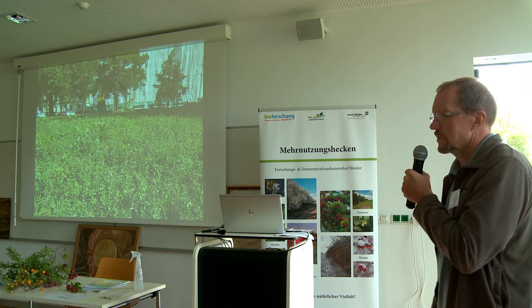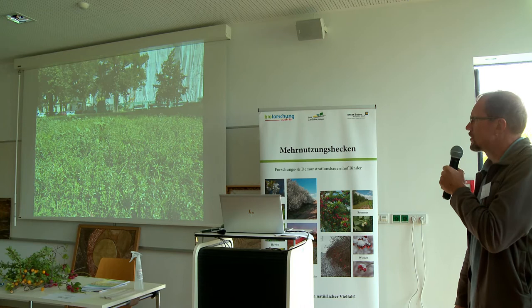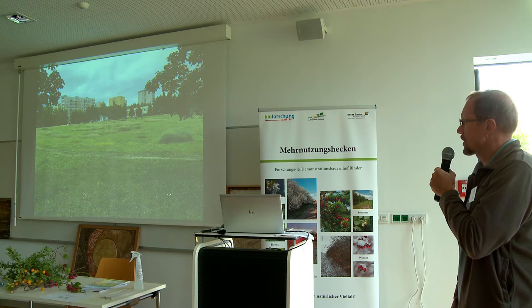But you could see here that the sensitivity of such grasslands is quite high to different fungal pests. A different example you could find on the edge of the city where the new management started with such islands, and it's a very, very good example.